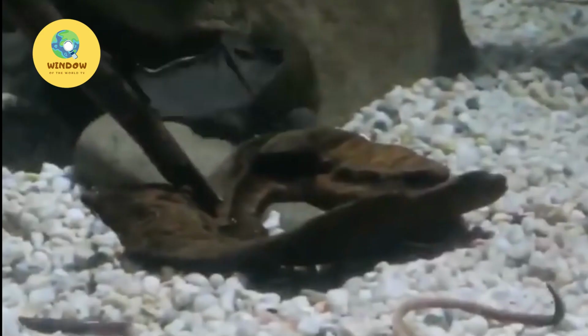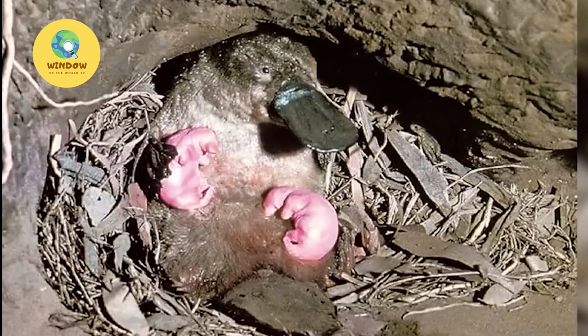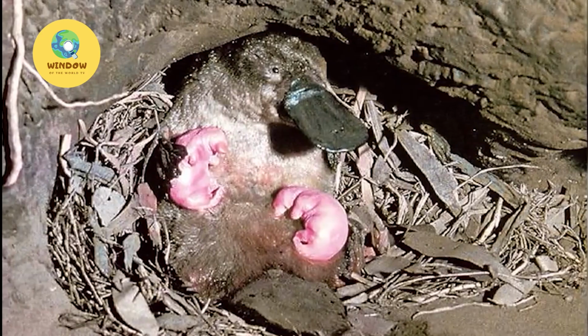Although it looks horrible, this method of reproduction helps this frog to protect the next generation of individuals as safe and healthy as possible. Number 9. Platypus. The reproduction rate of the platypus is among the lowest in the animal kingdom. Only 1 out of every 2 females lays eggs.